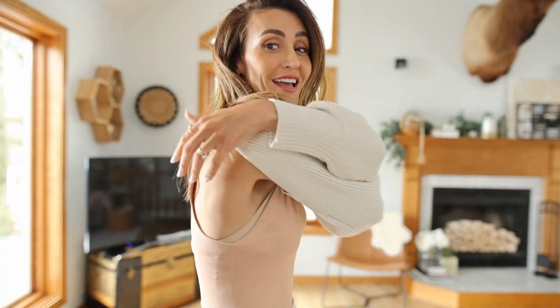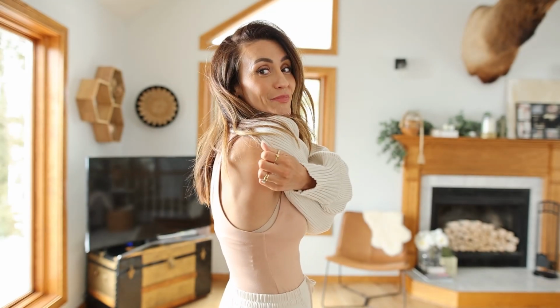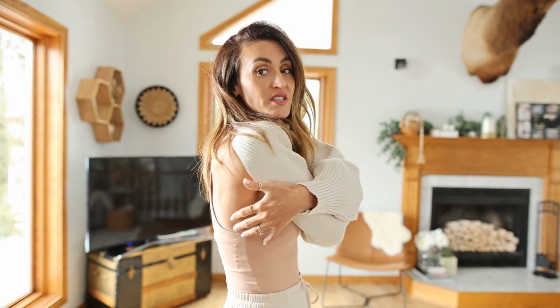The one thing that I am not loving about this bodysuit, even though I've worn it endlessly already, is that it's easy to wear just a racerback bra or something that ties in the back to make it not show, but because they are so low, it just shows in here. So I would say just wear something on the nips and then ditch the bra altogether, because it is really low cut. Outside of that, I love the color, I love the fit. It's just a really good bodysuit.